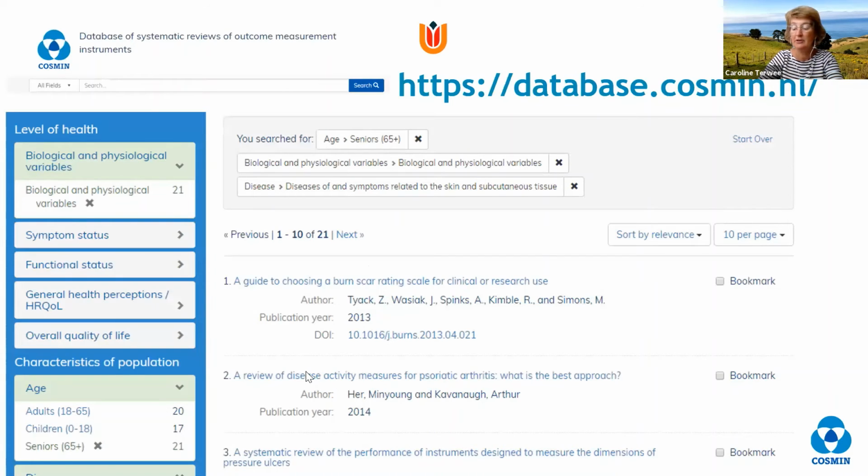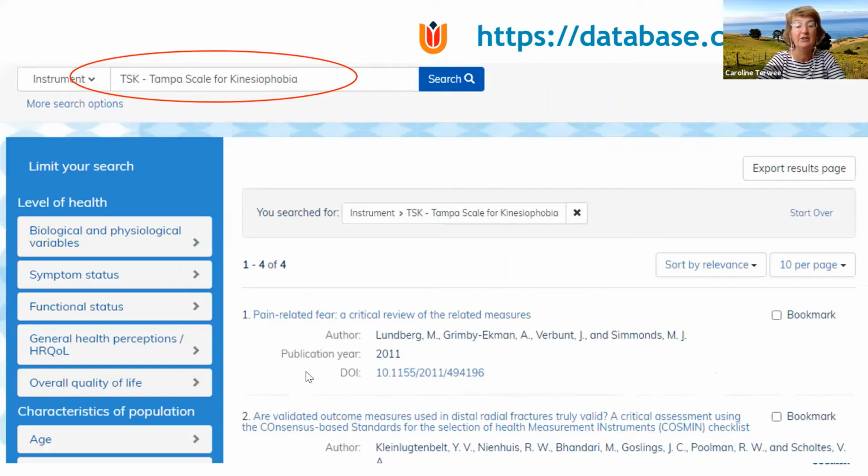So this is a screenshot of the database. You can use search terms to find reviews of specific measurement instruments or specific topics of interest, like symptoms or physical functioning, and also age groups and study populations. And since recently, you can also search on the name of a measurement instrument to find all the reviews that include that instrument.